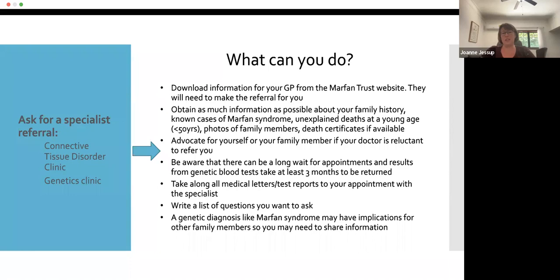Finally, I would say that a genetic diagnosis like Marfan syndrome can have implications for other family members. So you may end up being encouraged to advise further family members to have testing, and genetics clinics and services would certainly help you with that process.